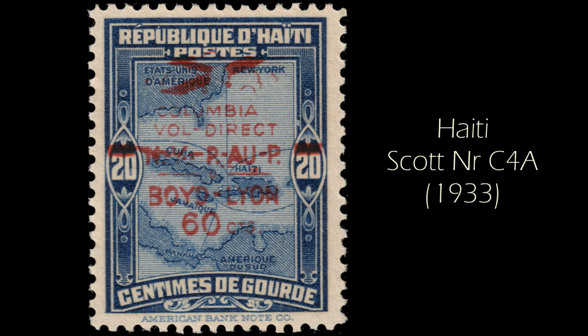So what this stamp is, it is a commemorative stamp for the first nonstop flight between New York and Port-au-Prince, Haiti. And this occurred on June 10th and 11th of 1933. The flight took just over 24 hours. 24 hours and 8 minutes. The pilots were Errol Boyd and Robert Lyon, and they flew a Wright Bellanca WB-2. So this stamp marks the occasion.